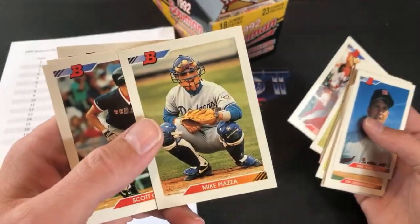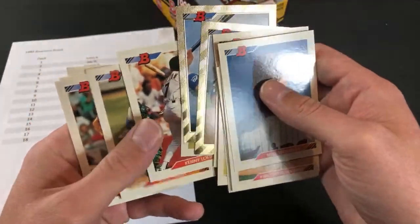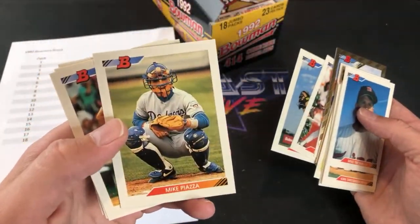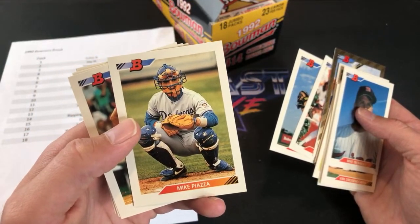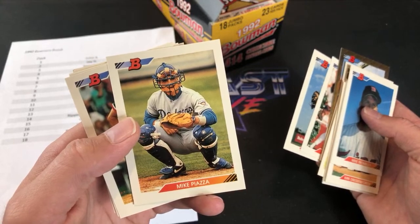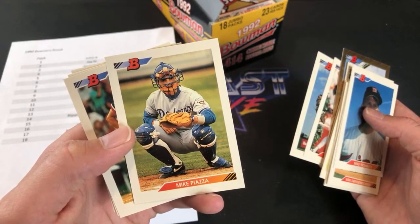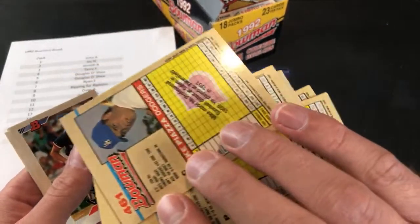Mike Piazza! Whoa, look at that! And Kerry Woodson. No one cares about Kerry Woodson. Mike Piazza rookie. Congrats, Joe. That is freaking awesome, man. The third pack in. Very nice. Piazza rookie, and that one looks pretty sharp for the most part. I'm going to throw that in one touch for you, Joe.